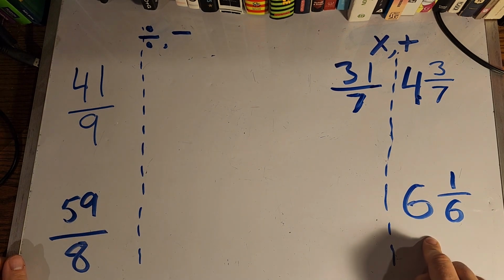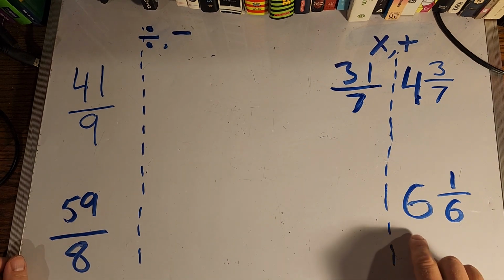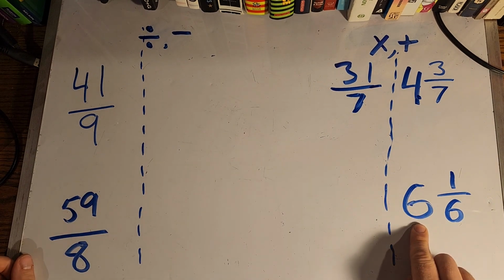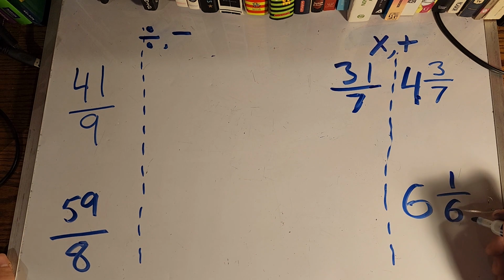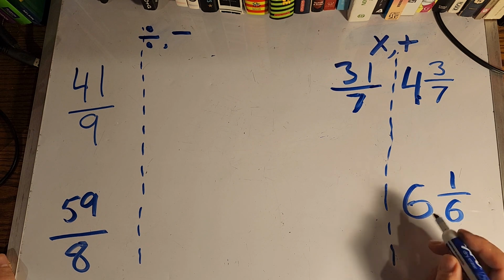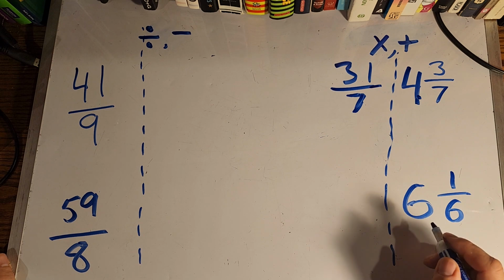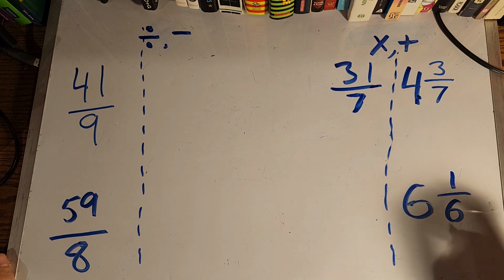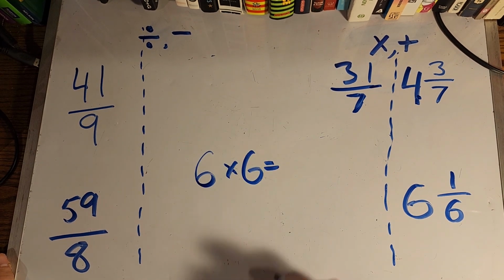Next question over here. I'm not going to draw this one because hopefully you remember what I did last time. You have 6, do you want to say pizzas? Do you want to say just 6 whole circles? Or just 6, the number 6? But next to it is 1/6, which means that we have to break these whole numbers into sixths as well. There are 6 of them. They are being broken into sixths. And 6 times 6, 36.